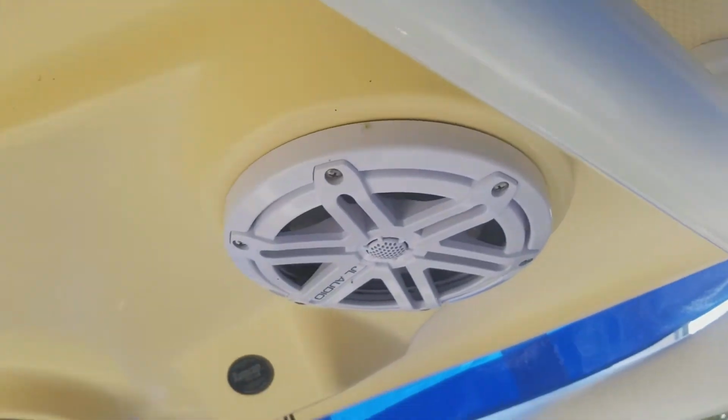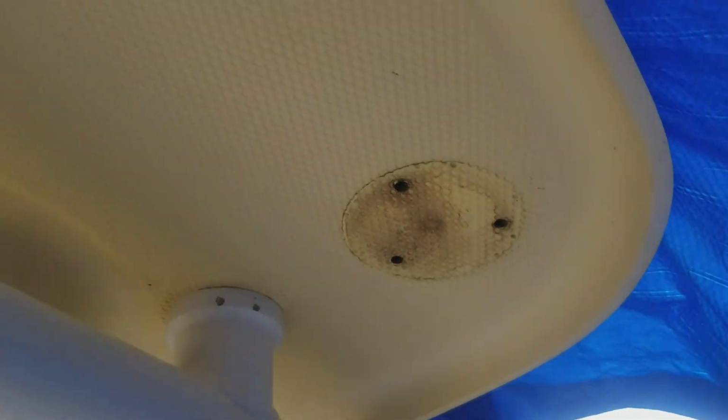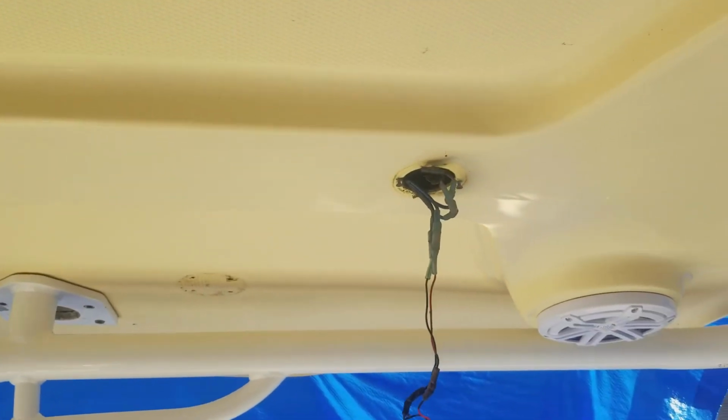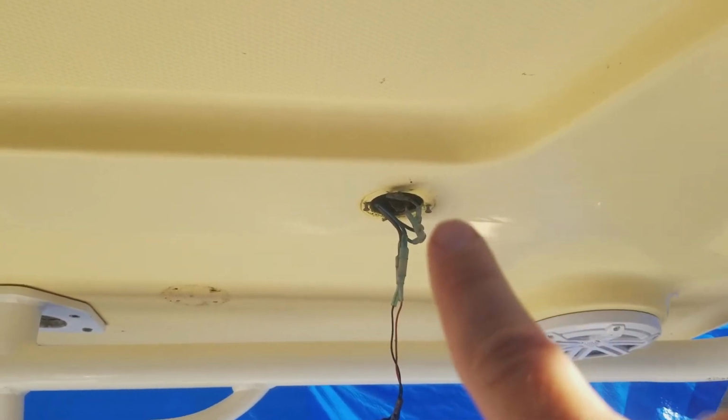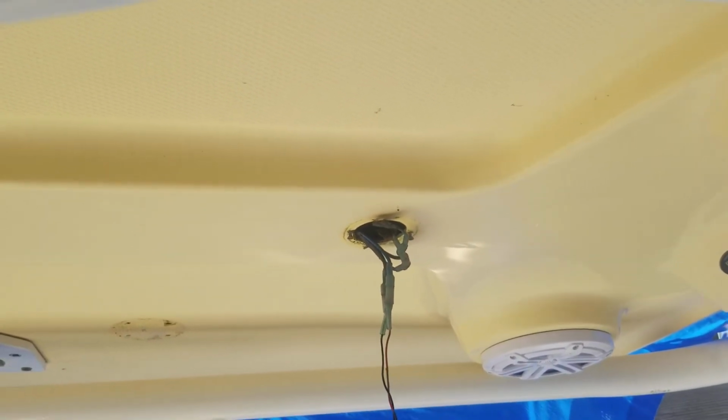It's just draining right down into here. And after looking at it, maybe that's the issue, maybe not. And then I thought, well, it's where the crow's nests attach, or maybe it's something over here. There's a light right above here, right? Your white nighttime running light that you need to have up. I thought maybe that's leaking.